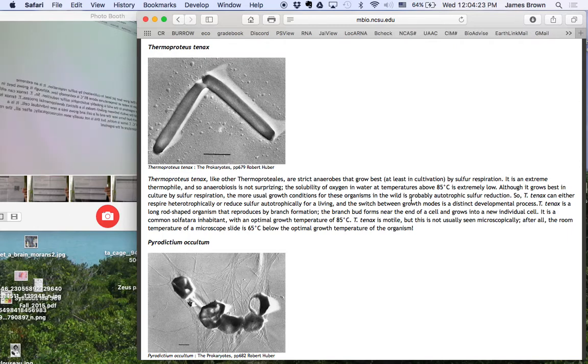But again, I've mentioned this before. If you look in the literature, it will tell you it's non-motile. You can't have flagella and be non-motile, right? And this is because they look at them under a microscope slide at room temperature. This thing likes to grow at 85 degrees. It isn't motile at that temperature.